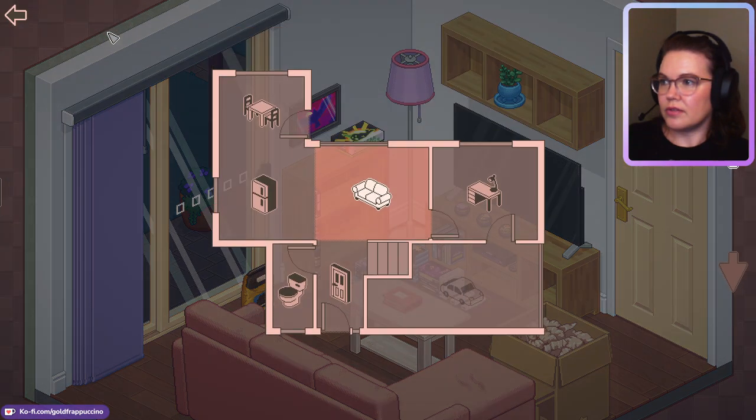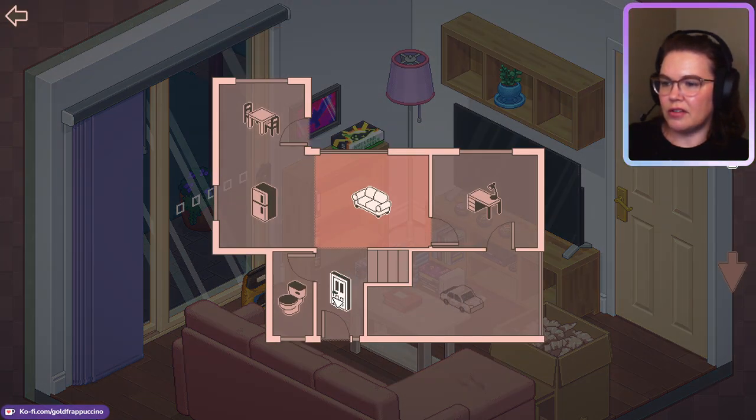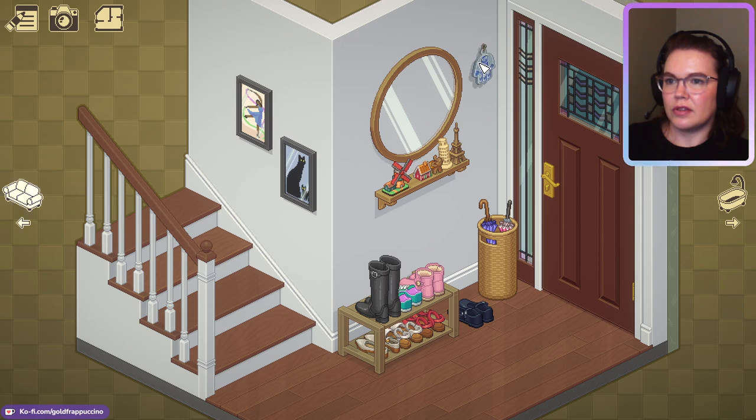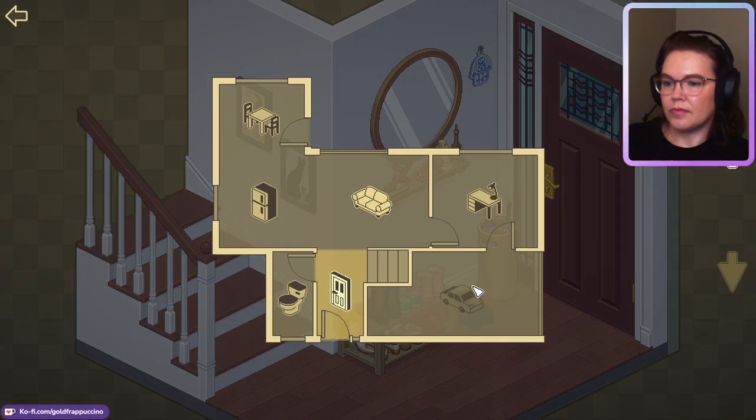Actually, I should put that, I'm guessing, yeah, this is the front door, right? It's probably, yeah, probably there. Wait, oh, there is a garage, but it looks like we're not gonna be going in there.